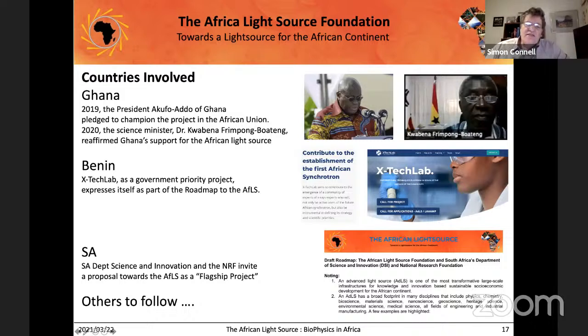Then here are just a few countries that are listed who have committed themselves to a light source. And the top amongst them really is Ghana, whose president has pledged Ghana to champion the African Union. And even more recently, a few months ago, the then science minister reaffirmed Ghana's support. And Benin has also taken an enormous lead and built a facility which is aiming towards production of 100 experts per year in X-ray techniques, including the crystallography techniques, expressly seeing it as part of the roadmap, and so on. So I can say that there are discussions with the South African government at the moment.